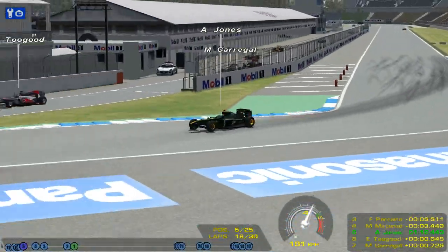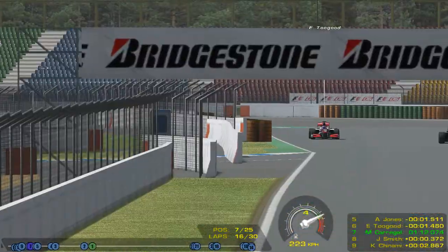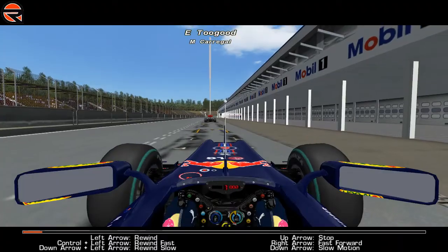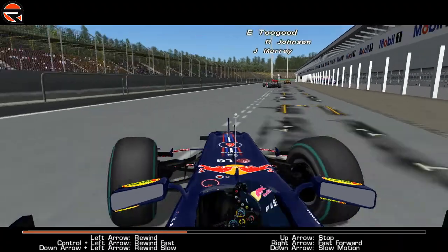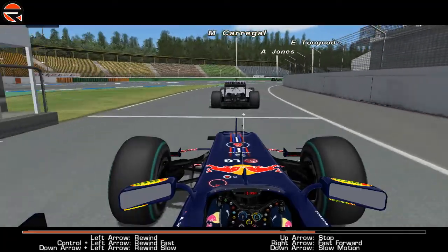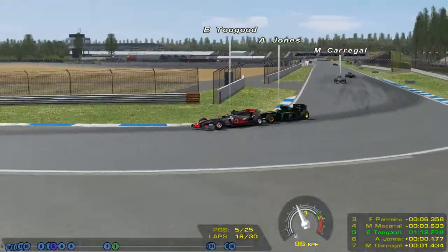The pair of them now. No, Carrigal jumped in front of Smith. That was dangerous. That might be a fine. That was very dangerous. It's not Carrigal's fault, of course. He was released into the path of him, but this is a heart-in-mouth situation. Look at this. Yeah, it's not that unsafe. It wasn't actually too dangerous. Smith had to back off a little bit.